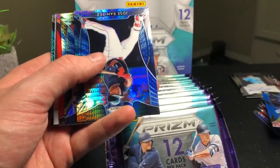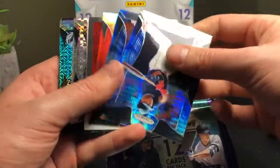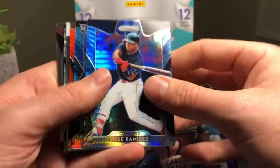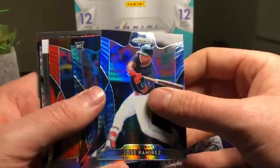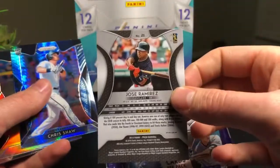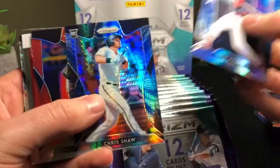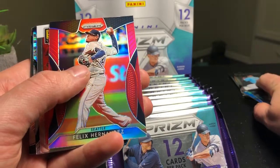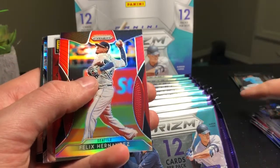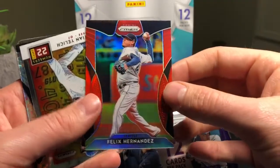This is a Mojo Wave. Oh, what is happening here? There's so many things in this pack. Oh, it's a hot box. Perfect. This is one of the hot box variations here. These are not numbered. But these are the blue wave hot box variations. Oh, cool. So you get one extra parallel in a hot box, I believe.